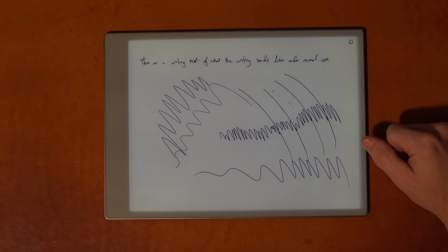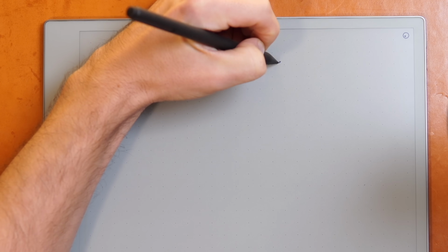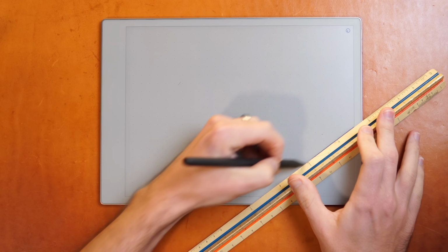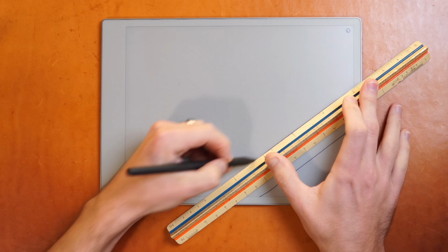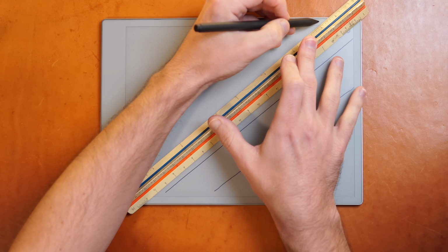So how does it feel? Well, it feels great. The handwriting feels more fluid on this than it ever did on the reMarkable 2. There's no more weird magnetic issues near the edges or when used around other electronics. For those of you who are into technical tests, if you draw long lines, you will notice some curvature in those, but in practical use, I haven't felt any of that when writing.